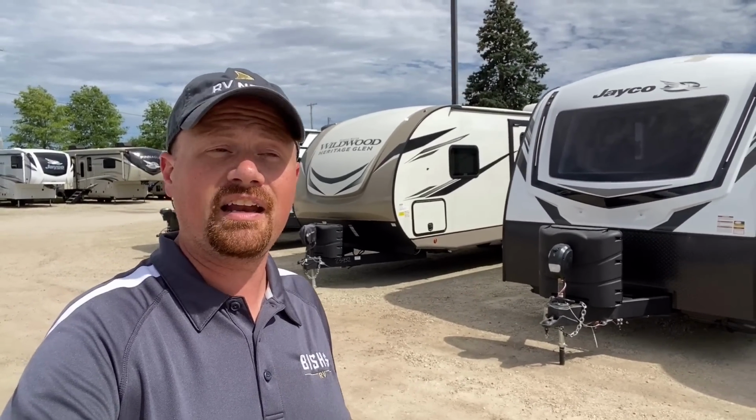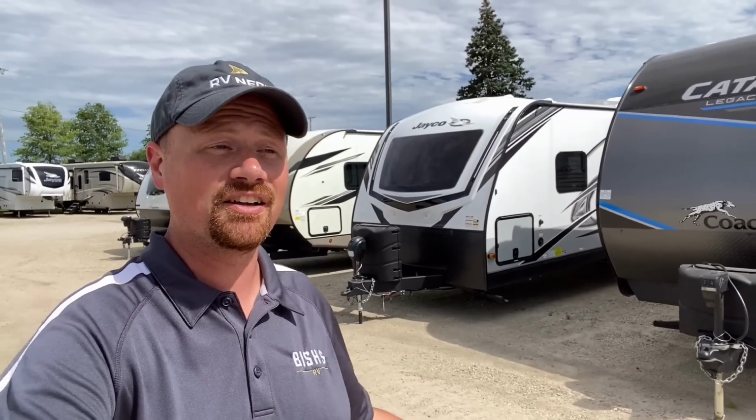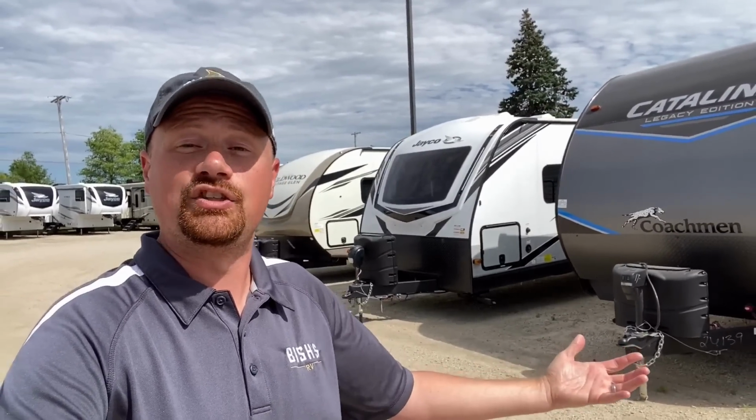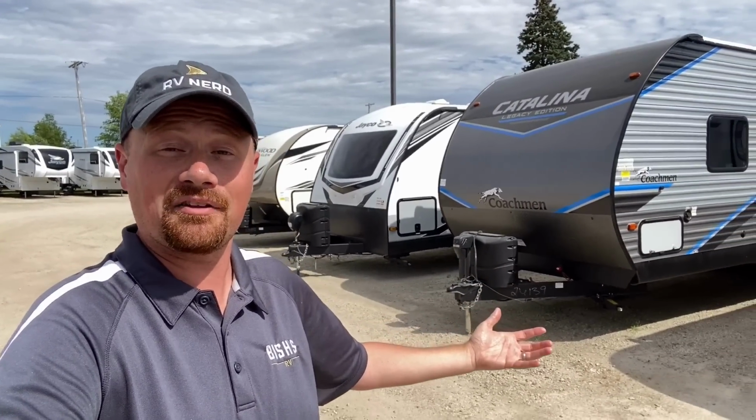So there's things like that. There's a trip planning wizard. There's things that help you find nearby campgrounds. There's all kinds of different apps that you can get in on by not doing anything extra, by just taking advantage of the benefits that we're already putting out there for you.